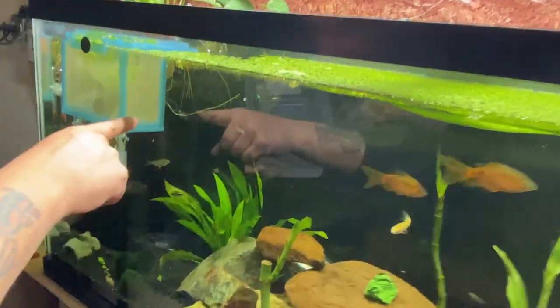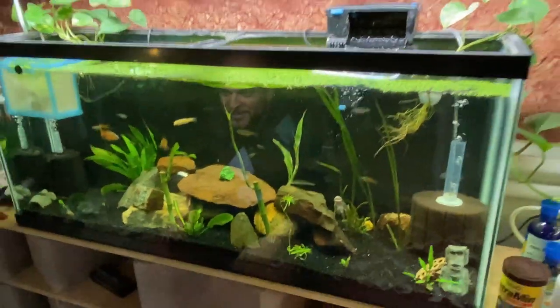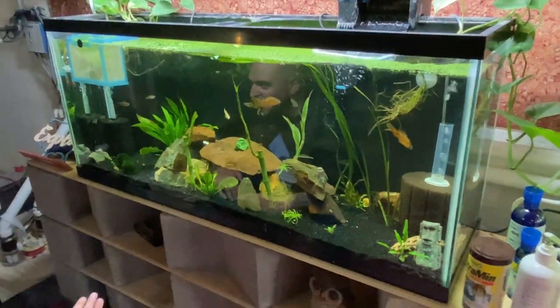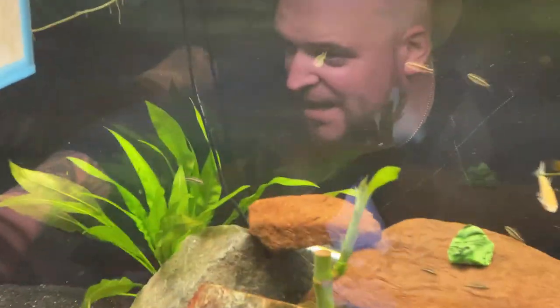Look at him! Oh my God, he's tiny! Boom! They are all in. Look at him! Look at all the little ones. You can definitely see more color at least now that they're in here. Oh, look at the epistogramma. He's like, hey, we're kind of the same.